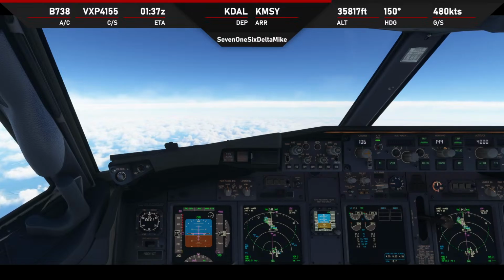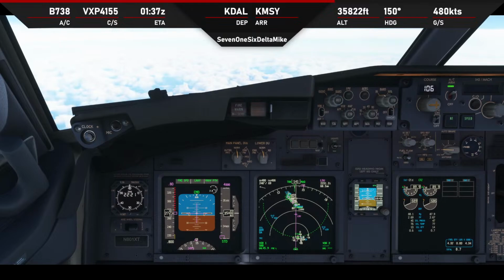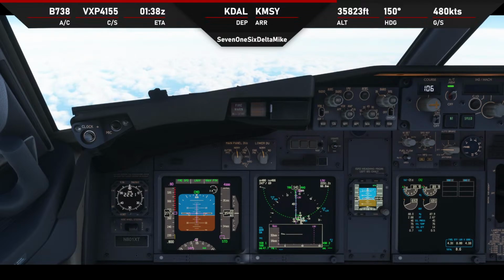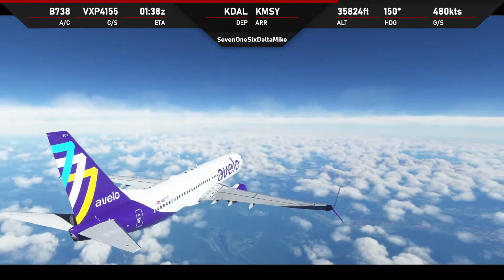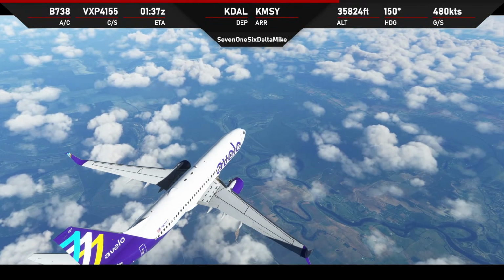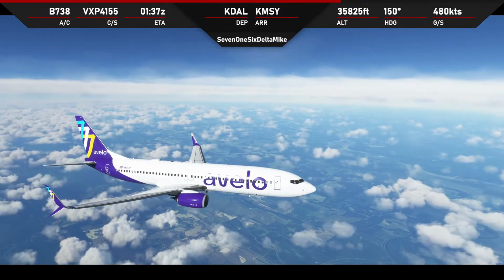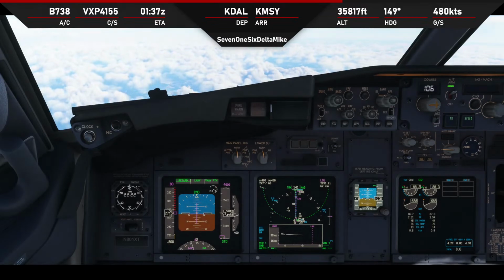Destination ATIS is 127.55. Coming up on our top of descent now, 6 miles. Louisiana. All right, there's our top of descent.